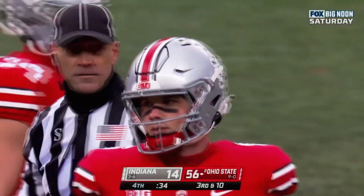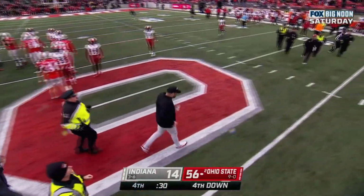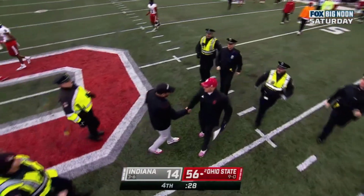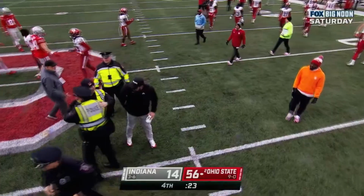It'll be burned off, and the game comes to an end as Ohio State remains undefeated and has their 27th consecutive victory over Indiana. The Buckeyes defeat the Hoosiers today by a score of 56-14 here at Ohio Stadium.